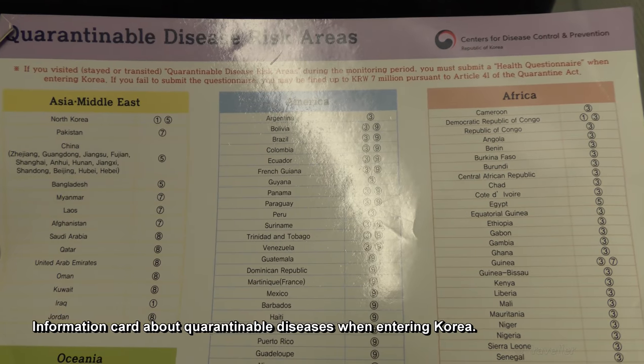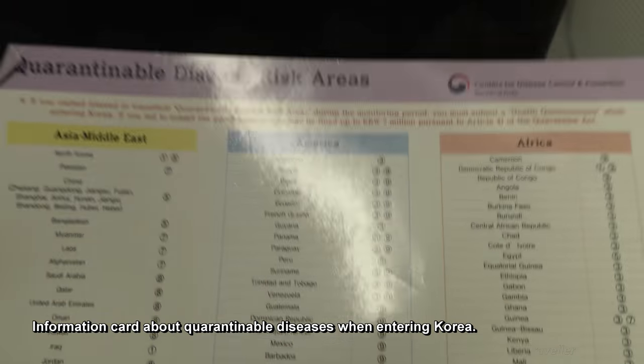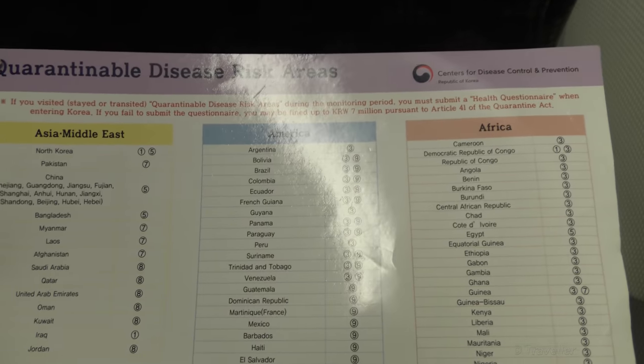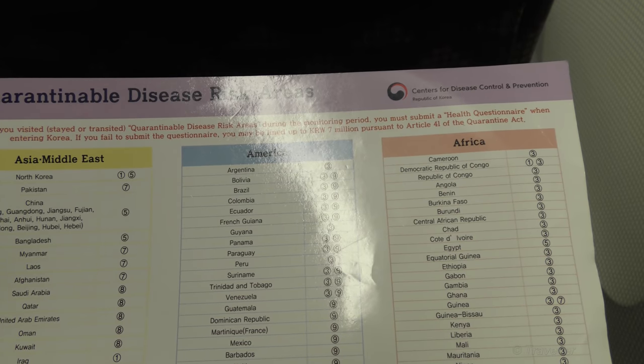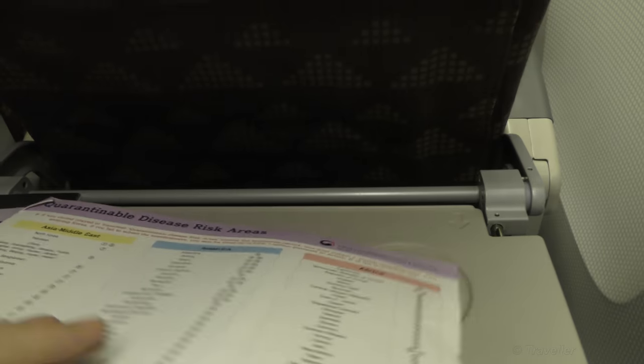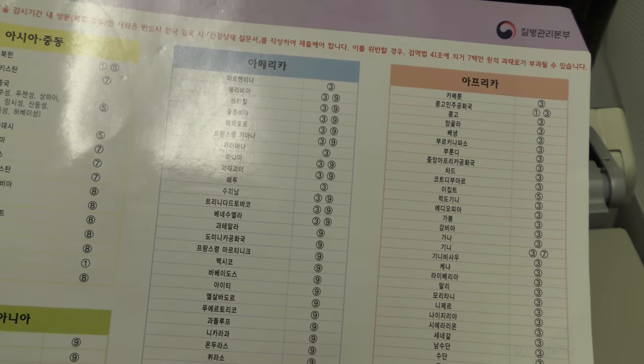See, all the Korean aircraft contain a quarantine disease information card, basically informing people what to do if they have symptoms. When we came into Incheon Airport early on today, we were scanned with an infrared camera to check for illness.